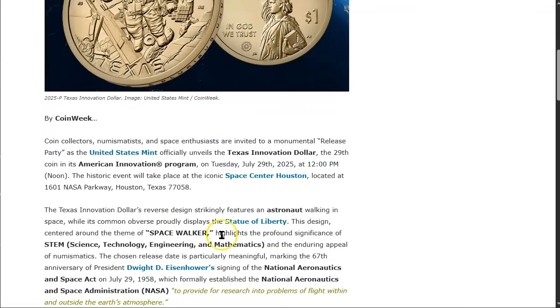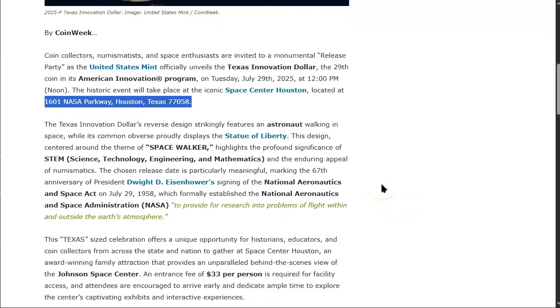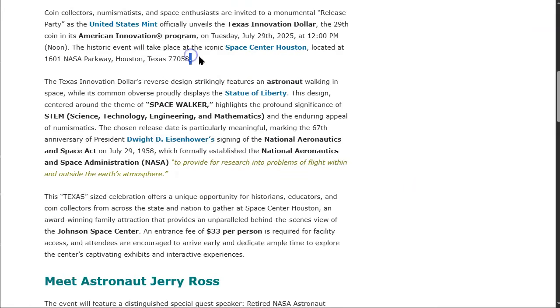Check this out. All right, coin collectors, numismatists, and space enthusiasts are invited to a monumental release party as the United States Mint officially unveils the Texas Innovation Dollar, the 29th coin in the American Innovation Program, dropping on July 29th. What? No, it gets better than that. Check this out. At noon, this historic event will take place at the iconic Space Center Houston, located at 1601 NASA Parkway, Houston, Texas, 77058. And it's too bad they didn't get the last 5 there, but that's okay.